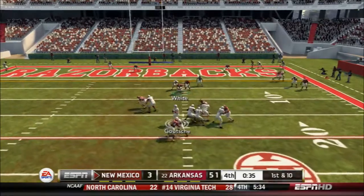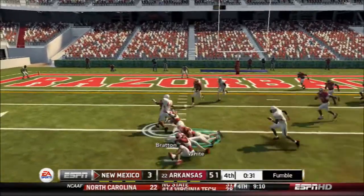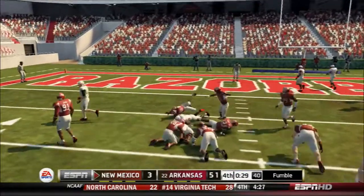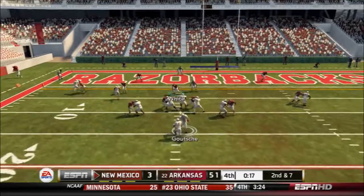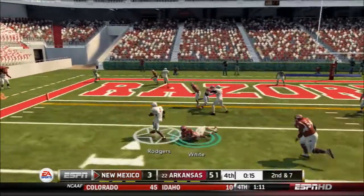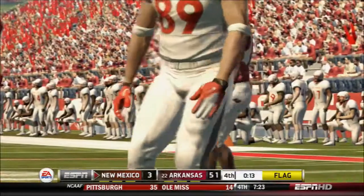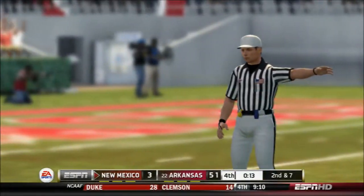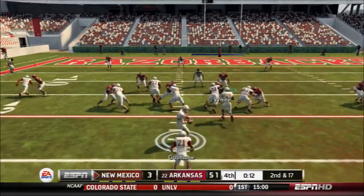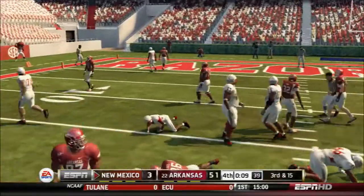Drops to throw on first down. Steps up. The cavalry's coming. The ball is loose. And he is drilled at the 9-yard line. Rodgers gets the carry. They go to the left for a nice gain. A little laundry on the field, and we'll find out whose it is. Gets to about the 17-yard line.